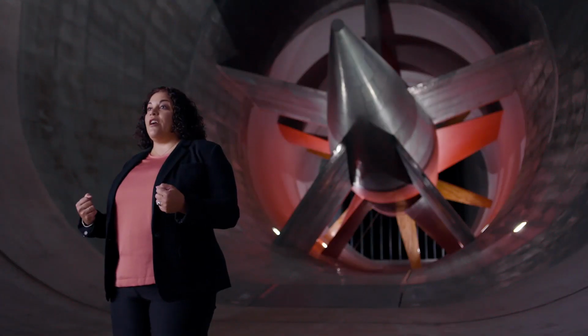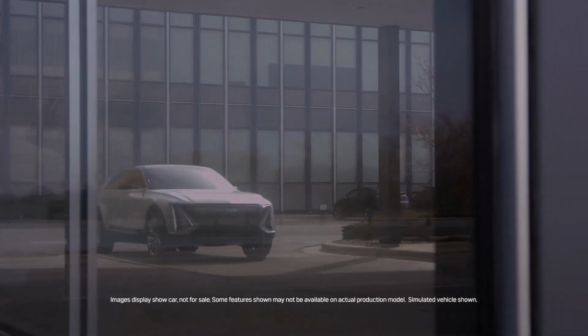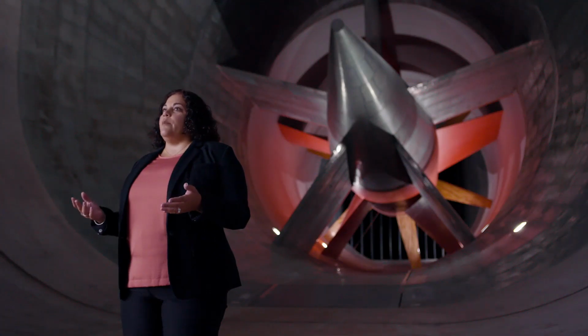When the first pre-productions came off of our manufacturing line and I had the time to drive it and I was able to feel the handling, I was able to feel that near instantaneous torque, I was able to feel the ride control. This vehicle will be a no excuses performance Cadillac. In any vehicle development, aerodynamics is critical.